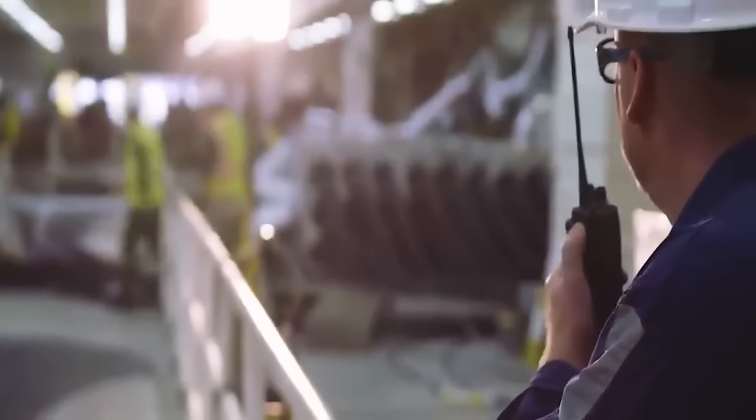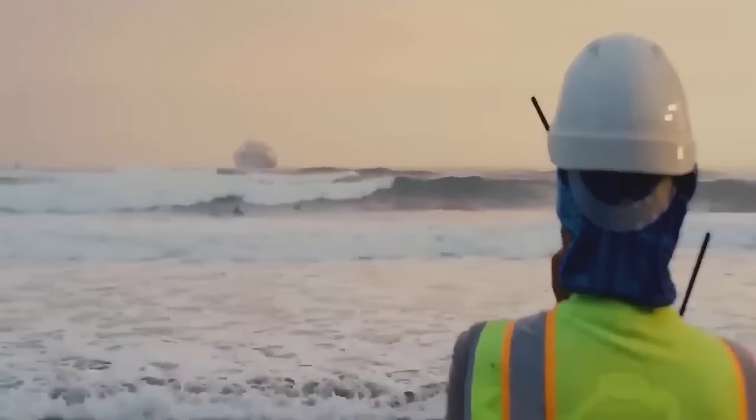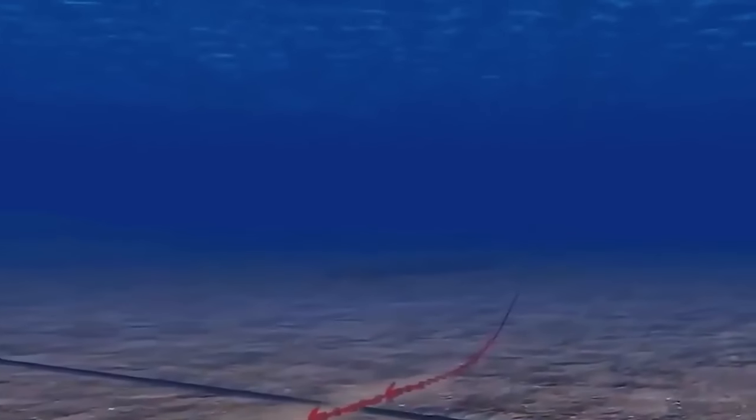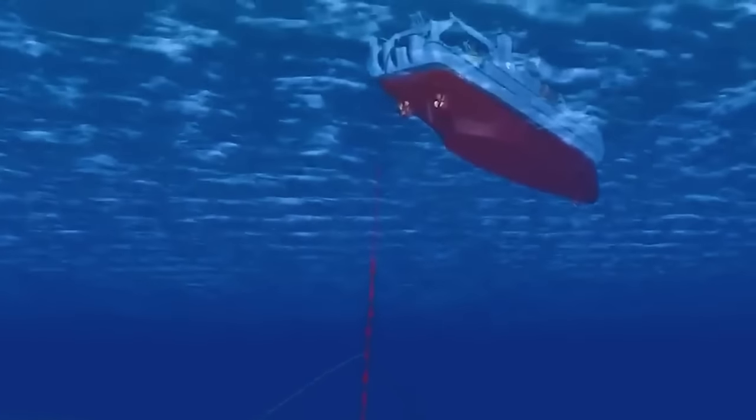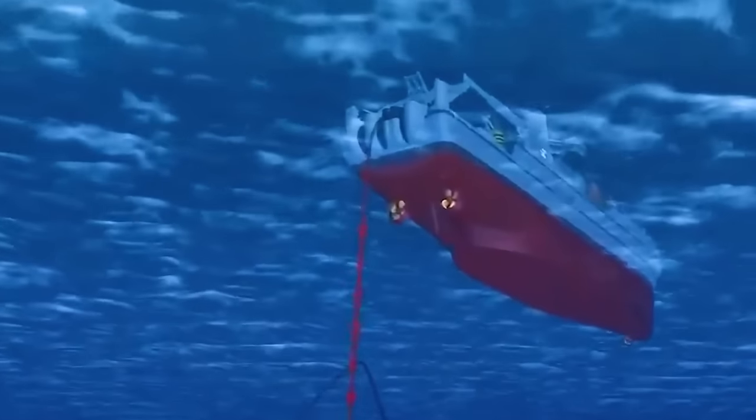These ships grip giant reels of cable before they are slowly and precisely unrolled and laid on the ocean floor. When cables begin to approach land, they are often buried in trenches created by submarine plows to protect the cables from damage.